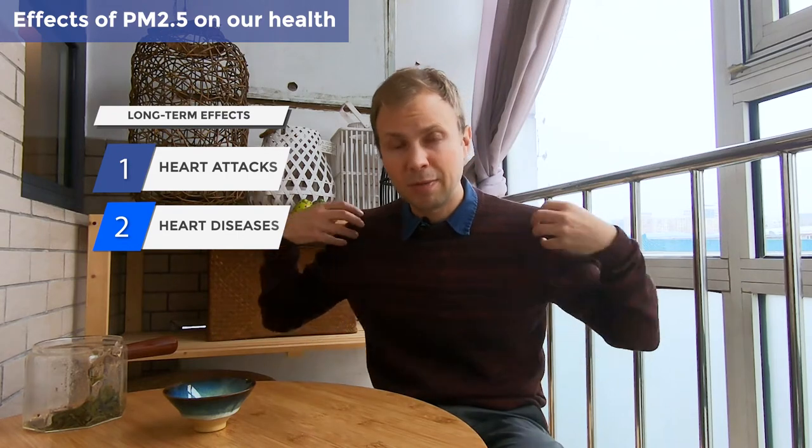Long-term health effects are a little bit more severe. We have things like heart attacks and heart issues or heart disease. In fact, because this PM2.5 is getting into our lungs, it's getting into our bloodstream, it can cause all kinds of effects on our entire body. There have also been studies showing that it can affect the IQ of children and have an effect on young children and early born children as well.